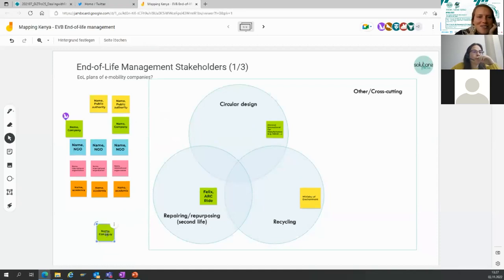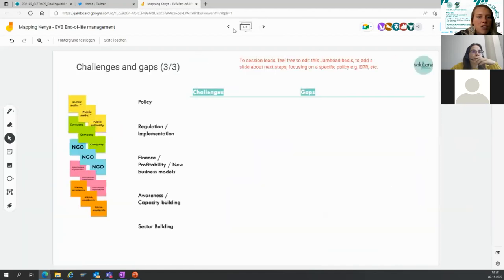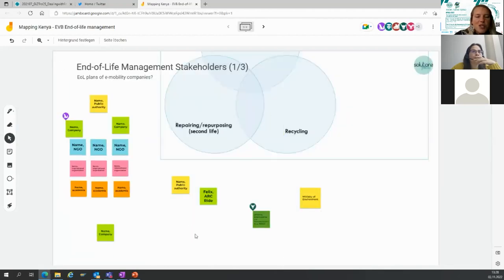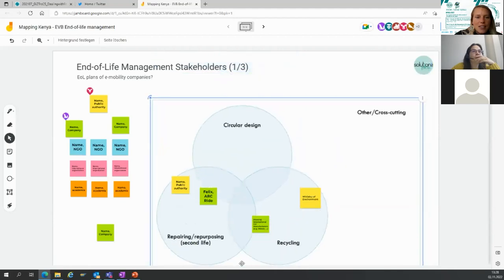I would also like to ask if one of the participants would later be able to give a quick summary of what we're working on right now. I hope you saw that there are three different slides. When you click on the top right, you can move to the achievements, where we can name some of the initiatives, and then challenges and gaps. If you have anything that doesn't fit exactly into one of these boxes, you can just put it on a post-it and put it aside. We are a smaller group now, so if anybody has any questions, ideas or suggestions, or cannot use them, you can also just unmute yourself and speak to the group. Thanks a lot.